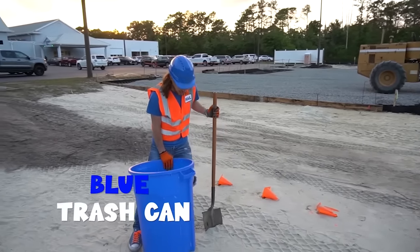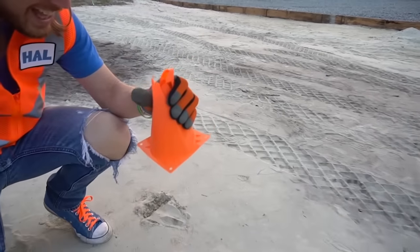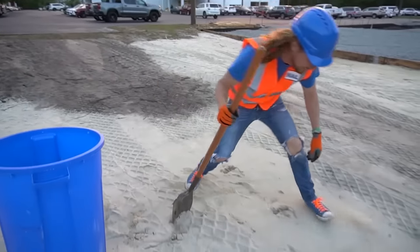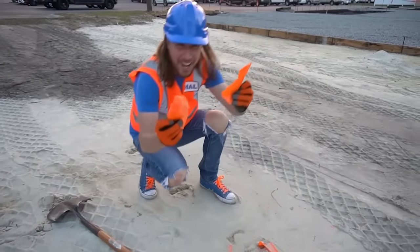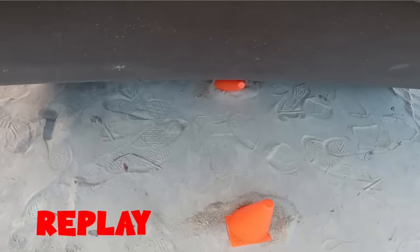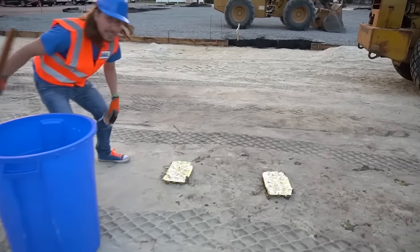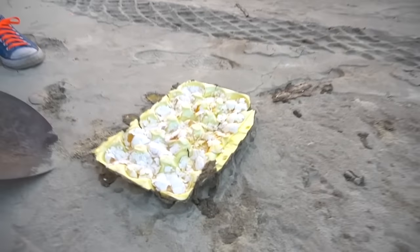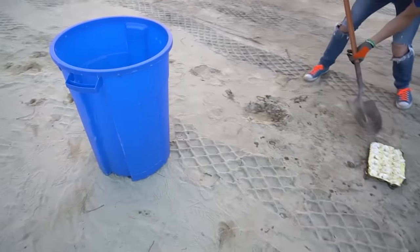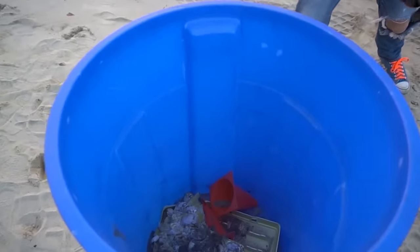Well, I got my blue trash can and my shovel. Let's start. Check out these cones. Look how they got squished. That's totally awesome. There's one. There's two. Check this one out. It's broken completely in half. And there's three. That's totally awesome. All right. Check it out. Talk about scrambled eggs. Who's ready for breakfast? Those are totally awesome. Into the bucket it goes. And the second one here. Two scrambled eggs. There it is. That's awesome.